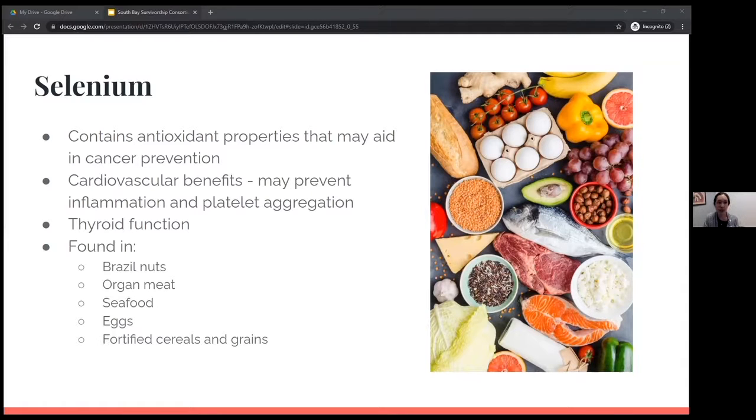Selenium is known to aid in the synthesis of thyroid hormone and metabolism, so it can contribute to thyroid function. And selenium is found in Brazil nuts, organ meat, seafood. So lots of different seafoods contain trace amounts of selenium. It's found in eggs, and it's one of the nutrients that is fortified in different cereals, grains, and bread products.